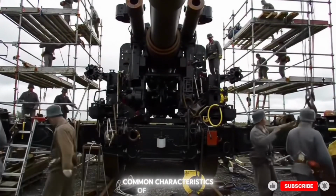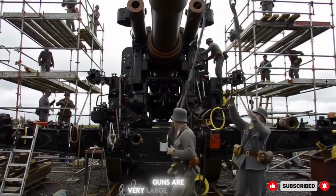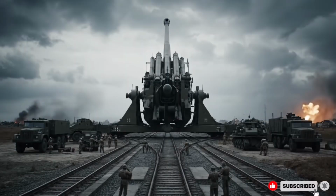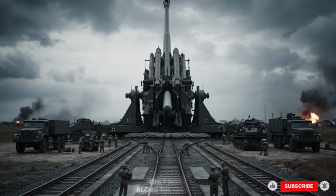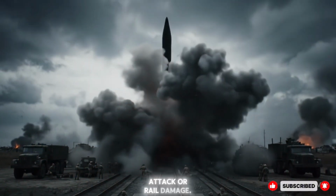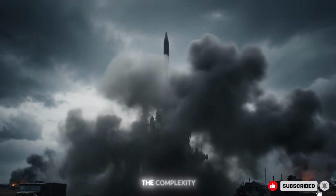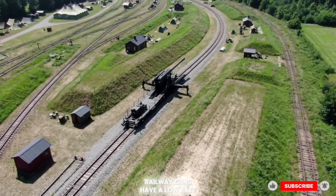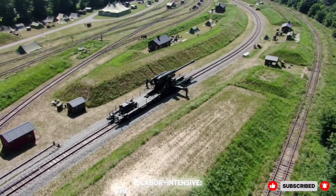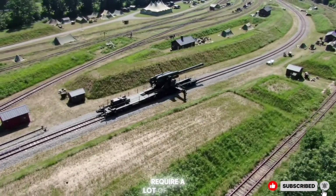Common characteristics of railway guns: Size and weight. Railway guns are very large and heavy, requiring a strong train structure to support them. Limited mobility. They can only move along the tracks, making them vulnerable to air attack or rail damage. Low rate of fire. Due to their size and the complexity of their ammunition, railway guns have a low rate of fire. Labor-intensive. The installation, operation, and maintenance of railway guns require a lot of labor.